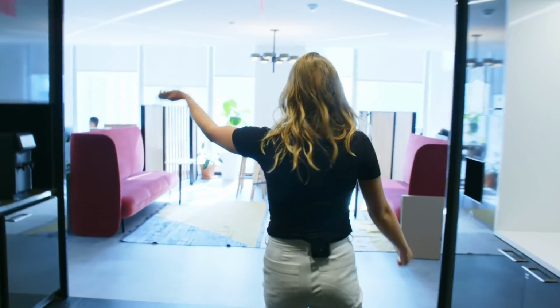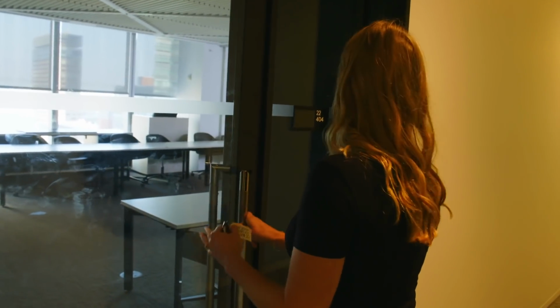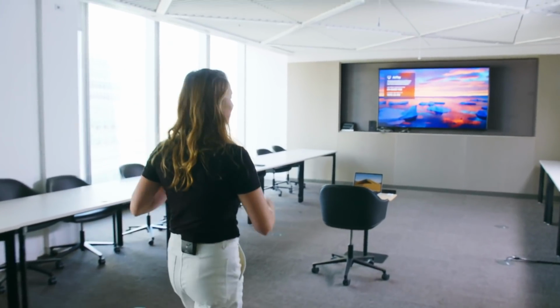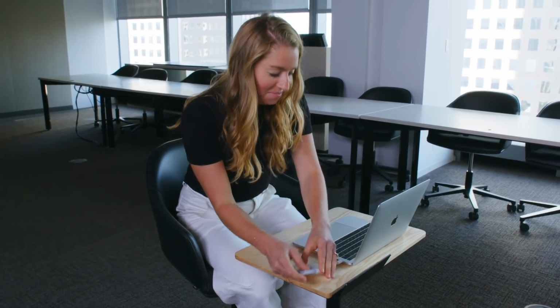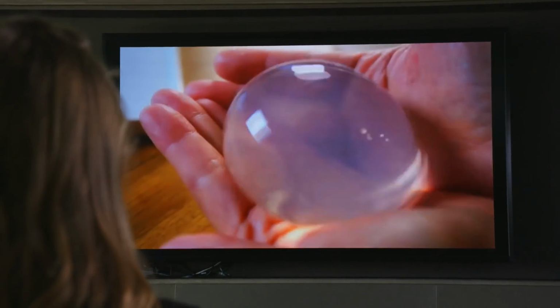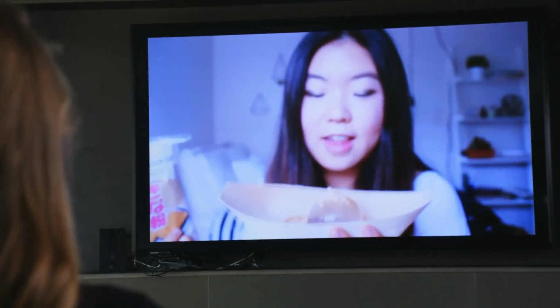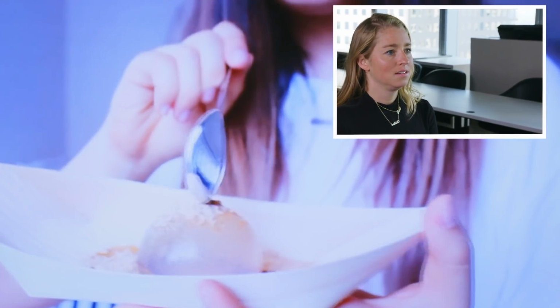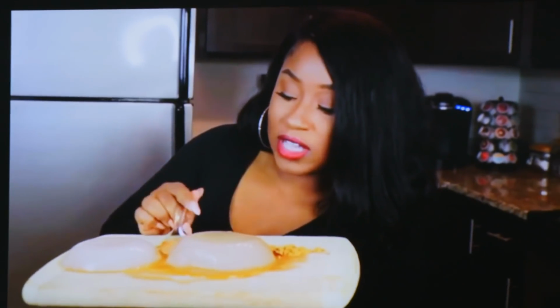404. I think it's this way. Oh! 404. Wow, look at this cinema. This is fun. You guys, this is weird. This is what I was looking for. Okay, look at that. Okay, ready? I'm gonna spoon into this. What is this? Ooh, this thing is kind of slippery.